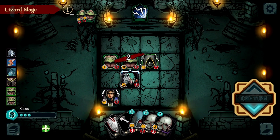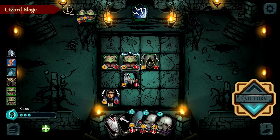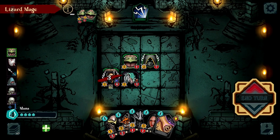We've got our character here. He can do some damage to that baddie. Oh, what's his ability? Amount of damage dealt. Oh, no. So this character here, the Lizard Berserker, the amount of damage you deal to them in an attack, they get that much power. So that's why his power has just gone up to a 5 because I hit him with some attack. So that's not great. So you have to clear the minions out, basically, and then kill this boss character. When you've done that, you can then complete the room and move on.